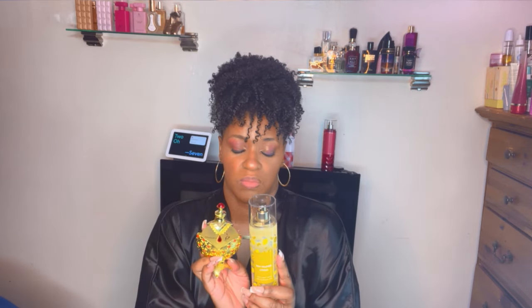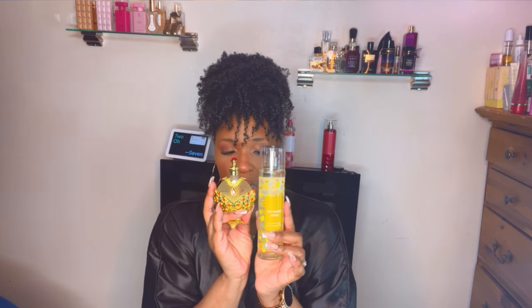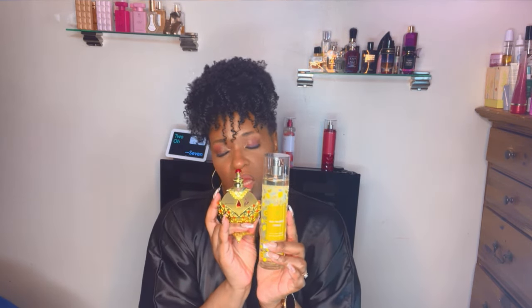It's strong too. It's nice. It lasts. And these two together, it gives off a really, really sexy scent, you guys. You're gonna get compliments with this. You're gonna get compliments with these two together. So if you have these two, pair them together and let me know what you think in the comment section below.